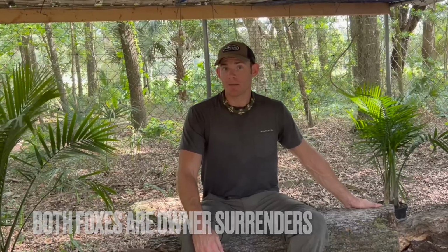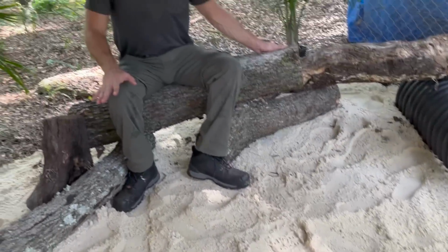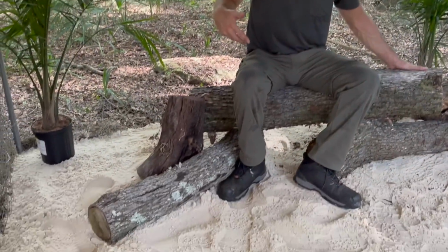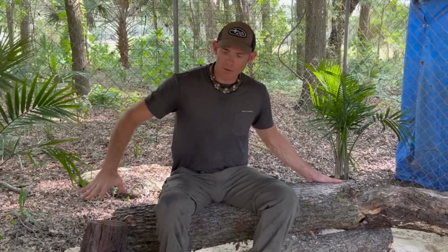So pretty excited. We just spent the last couple days building out this enclosure right here. So this will be their new temporary enclosure until we build the super nice, big, huge one. But for now, this is what they're gonna be in. So I dug this whole thing out. This was like a chicken coop, dug this out. I put a bunch of wiring on the bottom so that they're not gonna be able to dig out.